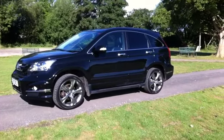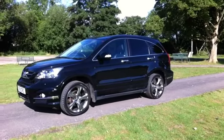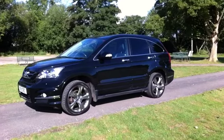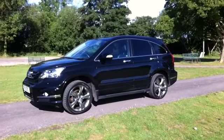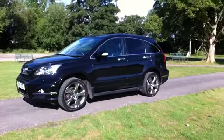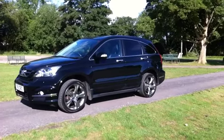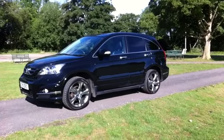Right, this is a video for a Honda CRV. This is a 2011 2-litre i-VTEC manual version. The car you can see here has only done 29,000 miles, fitted with a number of accessories, notably the Dynamic Aero Pack with upgraded front and rear bumpers.